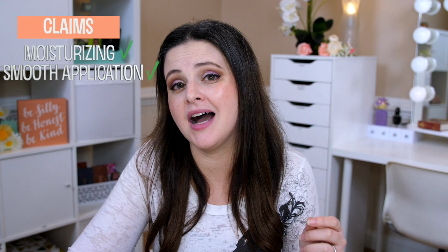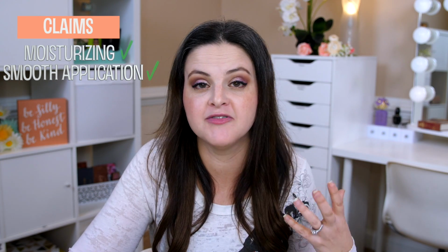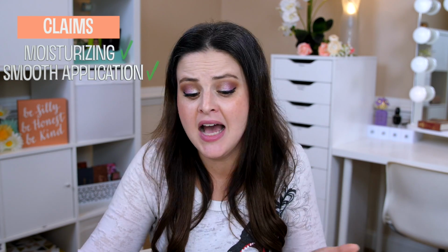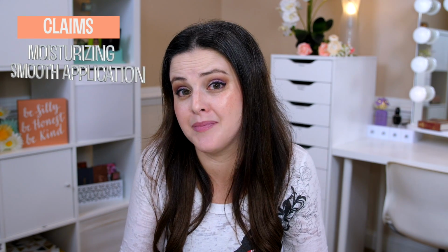And because that cyclopentasiloxane is so high up, when they say that the benefit is for smooth makeup application and the best of both worlds with the moisturizer and everything, that seems like that would be the case with this. It doesn't seem like it's just marketing. It seems like the ingredients back up the claims.